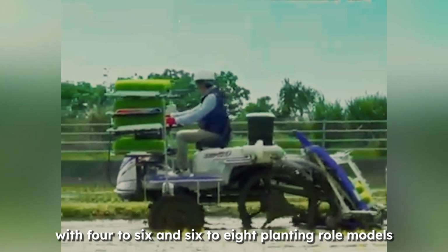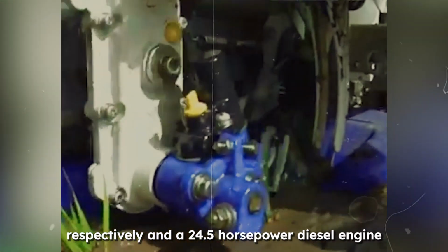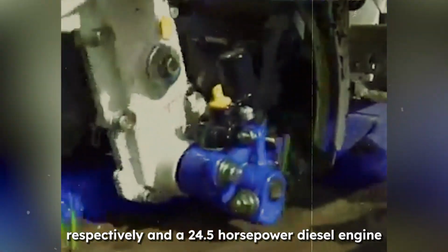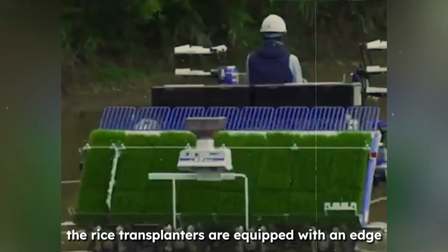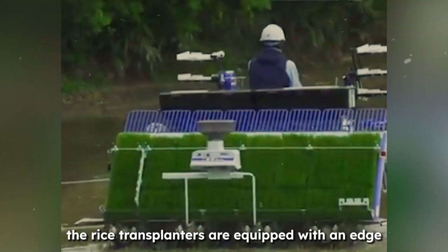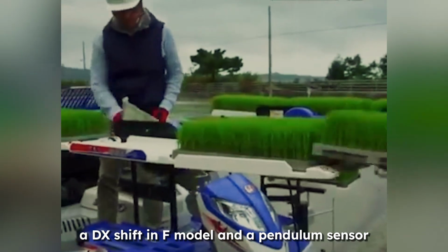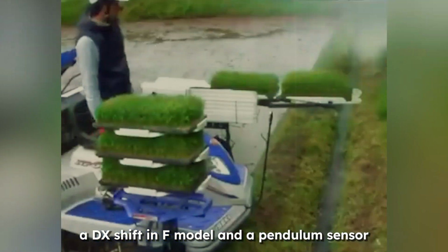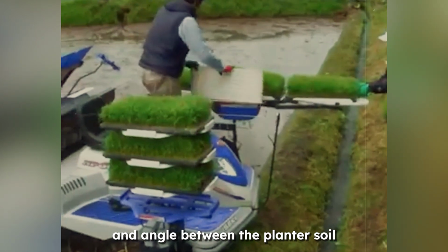With 4 to 6 and 6 to 8 planting row models respectively, and a 24.5 horsepower diesel engine, these machines are perfect for large-scale farmers. The rice transplanters are equipped with an edge planting switch, a DX rotor, a DX shift, an F model, and a pendulum sensor that controls the horizontal position and angle between the planter and soil.